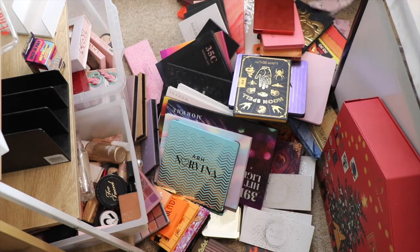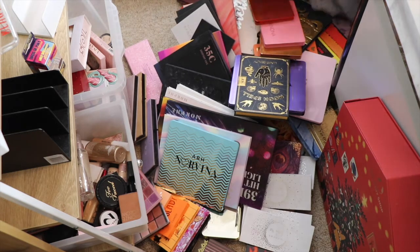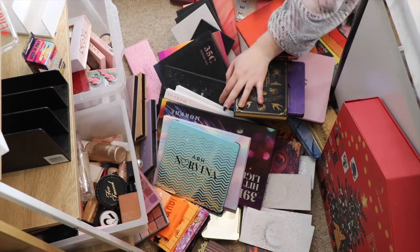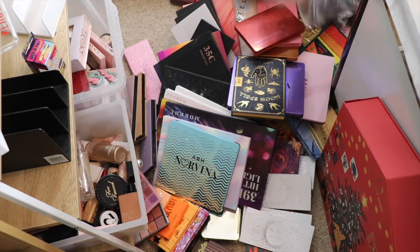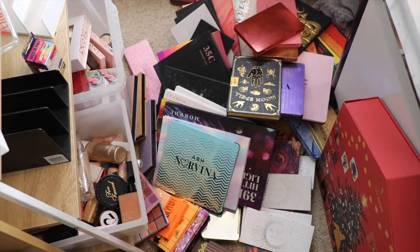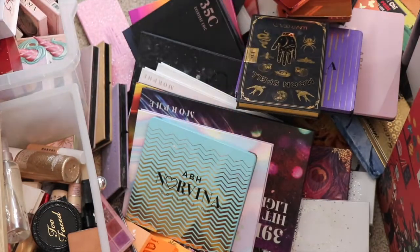eyeshadow palettes. So this is going to be a hard one. I feel like you guys know that my eyeshadow palettes are kind of like my children almost. They're very important to me, so let's go through them. I wonder if I should zoom you in a bit more. I just want you guys to be able to see. Okay, will that be good? Alright. Okay.